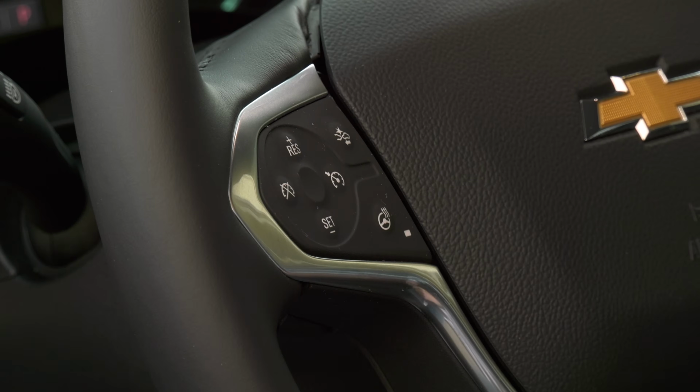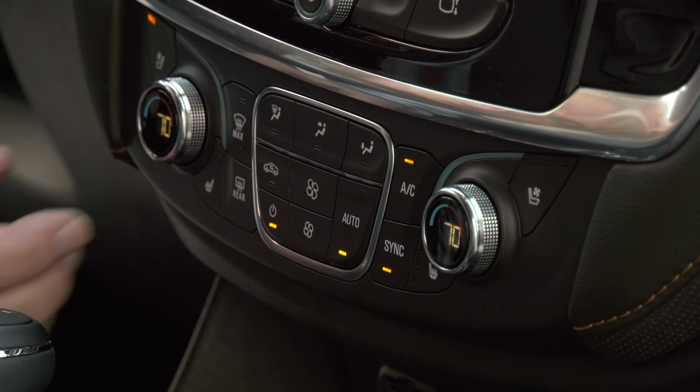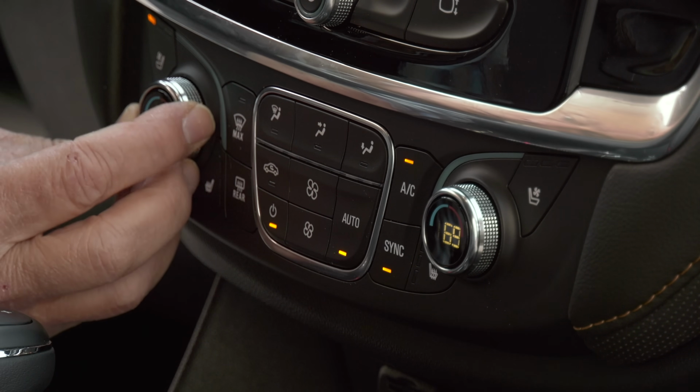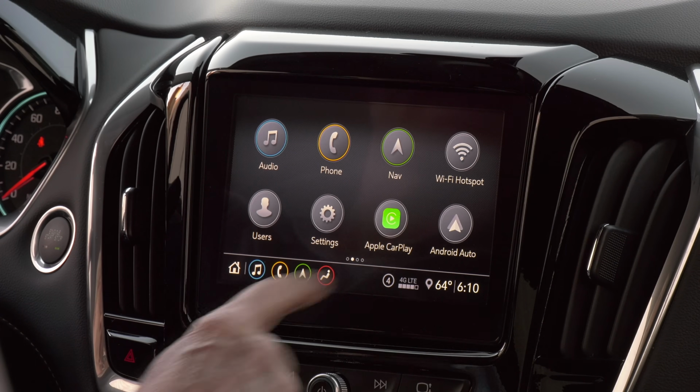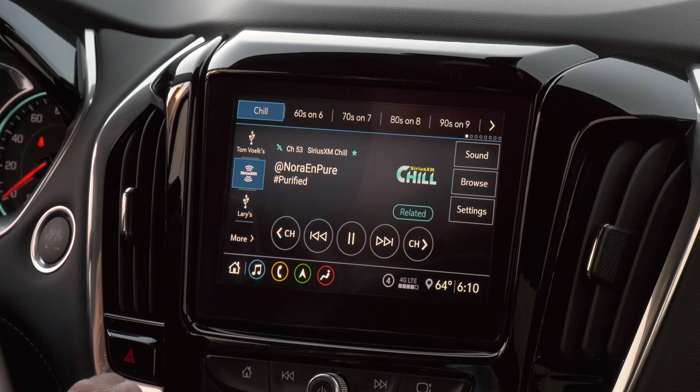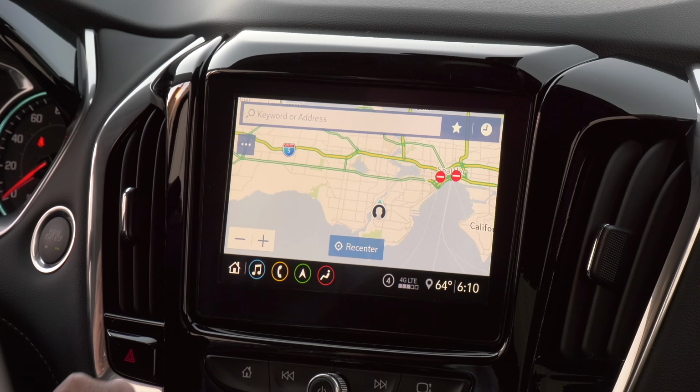Traverse has a unique airbag that can deploy between the two front seats so people don't knock heads during an impact. All of the controls are exceptionally easy to use. Family life is hard enough these days without having to deal with an obtuse interface. While the 8-inch screen isn't massive, GM's user interface is very easy to understand with good flow and touch sensitivity.